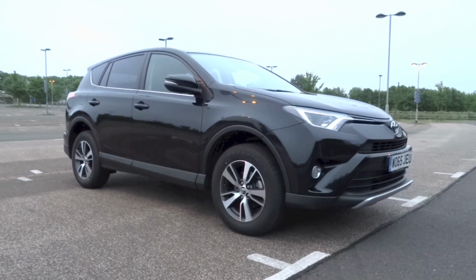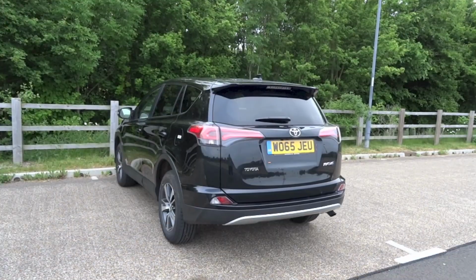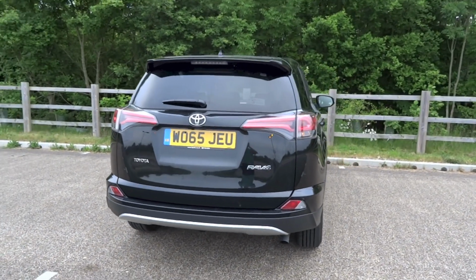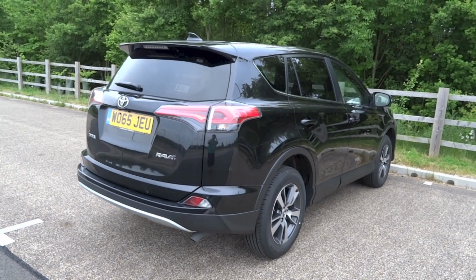Hey guys, right here I have a 2016 Toyota RAV4 2-litre D-4D Business Edition. And today, I'm going to make a startup and full vehicle tour video of it, show you the features, inside and out.